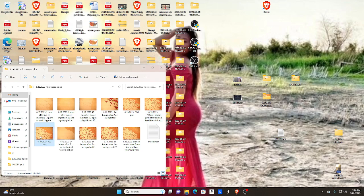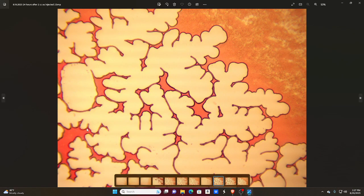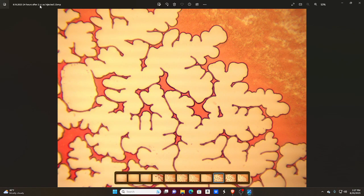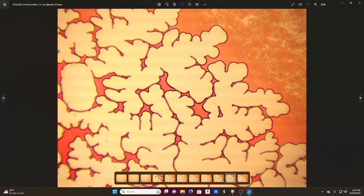Let's see. We did that one. Okay, 24 hours after 2 cc's injected of colloidal gold. It's just a regular folded ribbon here. Again, it's a very thin line between the blood and this hydrogel. Okay, 24 hours after 2 cc's of colloidal gold. Just same stuff, very similar to what's happening with the EDTA. Seems as if the colloidal gold is really messing up the microtech at a very similar rate to the EDTA.